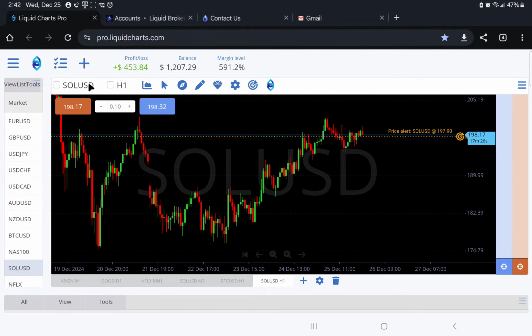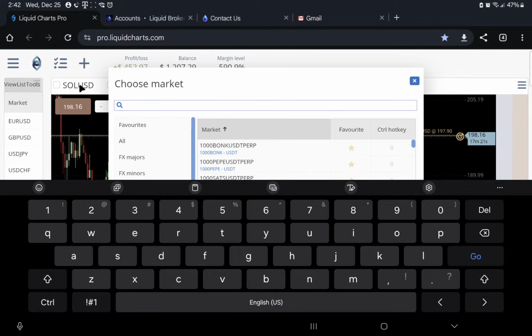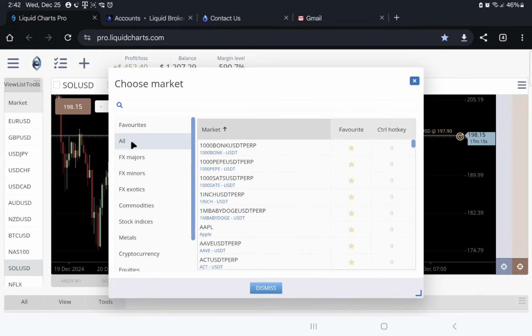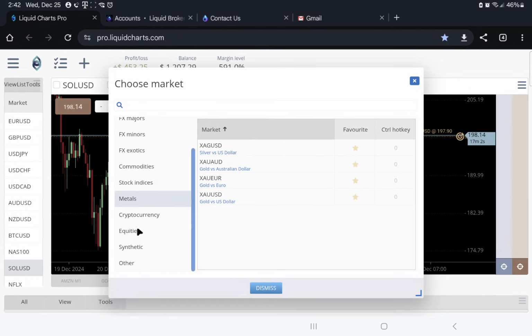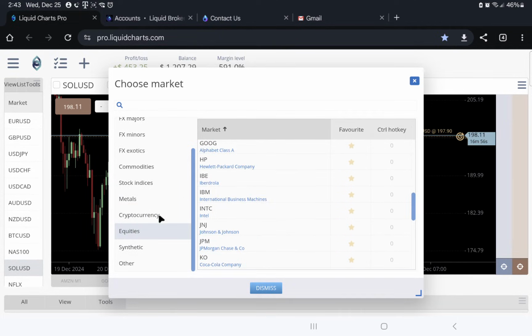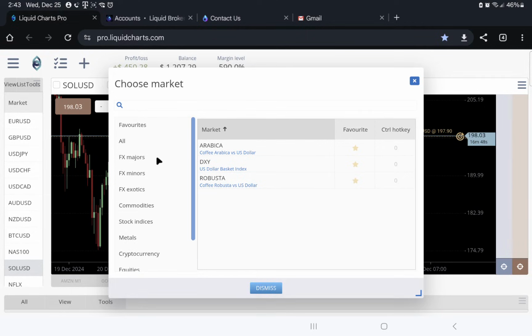If you want to find whatever pair you want to trade, you simply press the actual pair twice, and you see everything up on here. You can go to all. They have FX majors, the minors, the exotics, the commodities, stock indices, metals, cryptocurrencies, equities, which is the stock market companies, synthetics, and other. So you can trade any one of these as you wish.